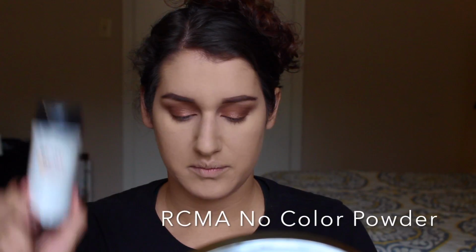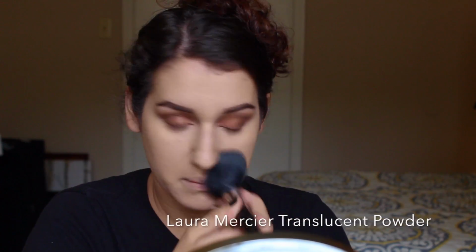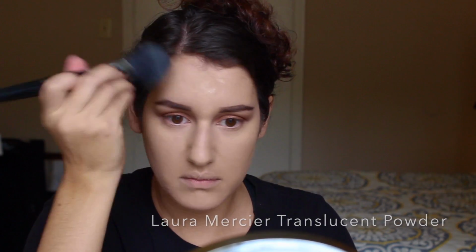And then I'm setting my under eye using the RCMA No Color Powder, and I'm setting the rest of my face with the Laura Mercier Translucent Powder.